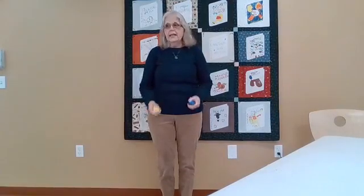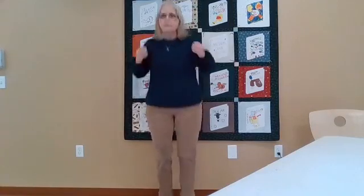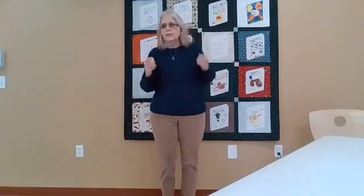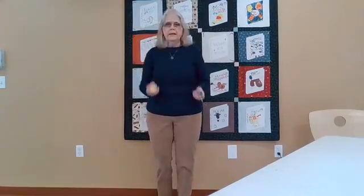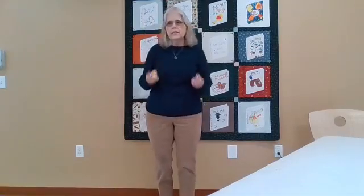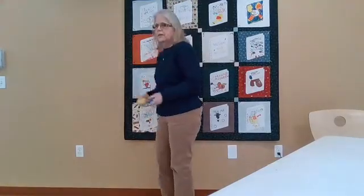It goes like this. If you're hoppy and you know it, hop around. If you're hoppy and you know it, and you really want to show it. If you're hoppy and you know it, hop around. If you're hoppy and you know it, shake your tail. If you're hoppy and you know it, and you really want to show it. If you're hoppy and you know it, shake your tail.